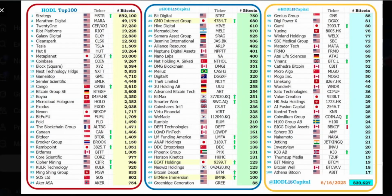This is a big testament for all of the remaining states that's awaiting SBR approval. We're looking at HODL 15 top 100 companies. I mean, companies are just ramping up buying Bitcoin right now. So the least amount of Bitcoin you have, ranked 100, Athena Bitcoin, 17 Bitcoins. That's quite a lot as well.